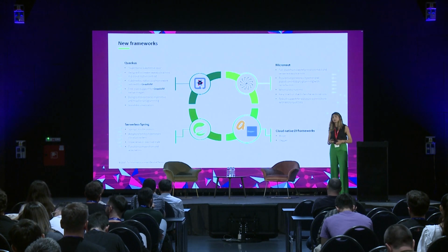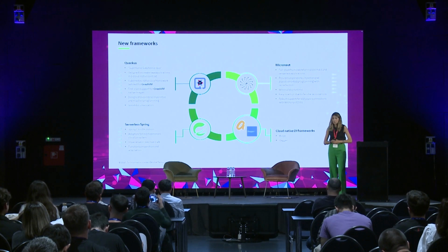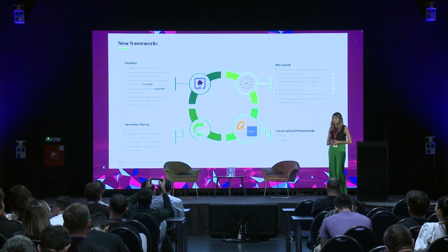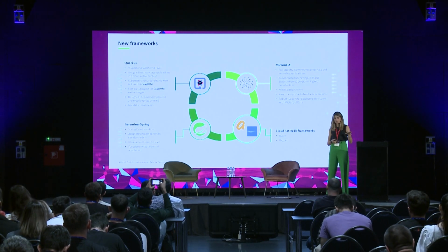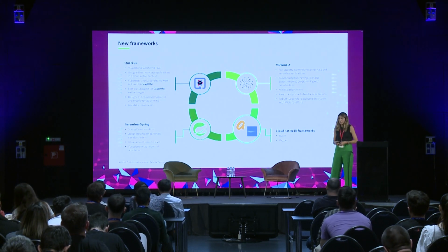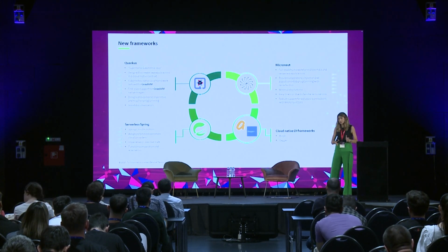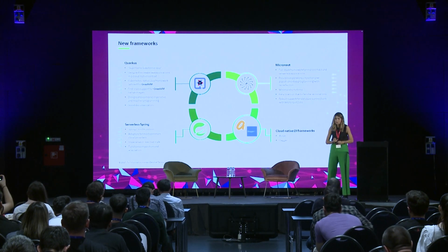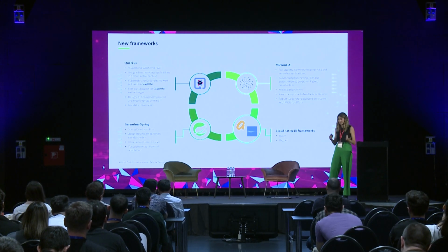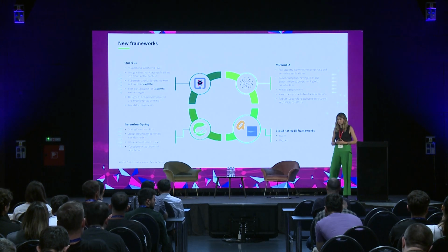Then we have a couple of new frameworks that also aim to bring Java closer to a cloud-native world. I will mention Quarkus, which was designed to build Java applications in a cloud-native context, and it was tailored for GraalVM. So it has first-class support for GraalVM native image. It's similar to Jakarta Enterprise Edition, so if you have some background with this, it might be easier to go to Quarkus. It also enables combining imperative and reactive programming. It has good documentation, so it's quite easy to adopt.